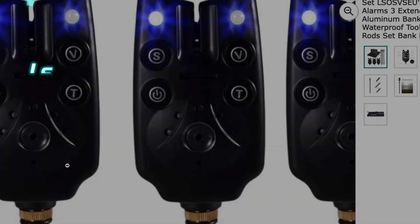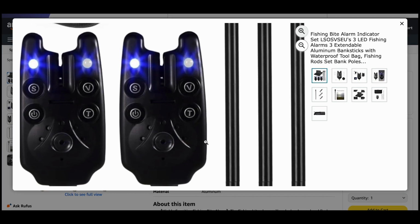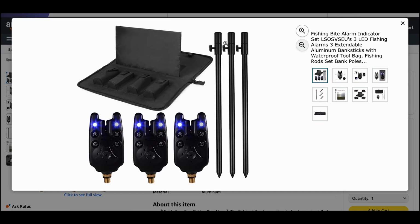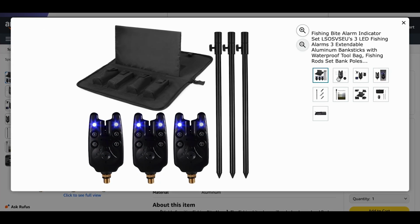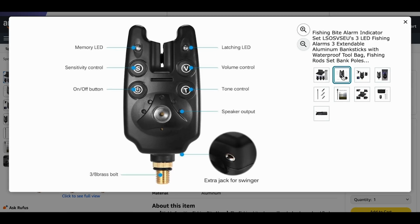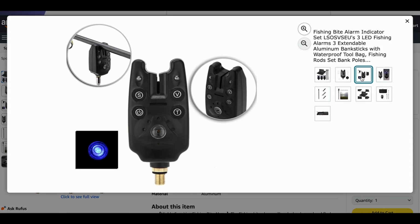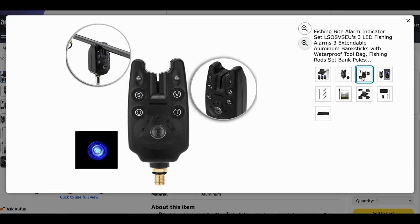Taking the runner-up spot is the LSOSVSEU Fishing Bite Alarm Set, a kit that proves you don't always need to spend big to get reliable performance. Priced under $40, it delivers many of the features anglers usually expect from mid-range models. Each alarm offers adjustable tone, volume, and sensitivity with clear LED and audio alerts that make strike detection easy even on quiet nights by the water.